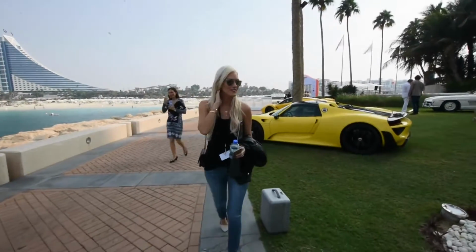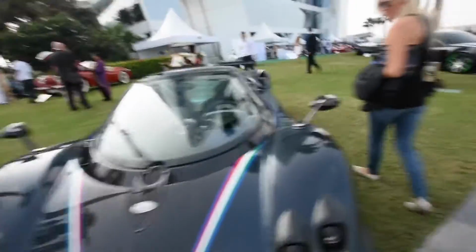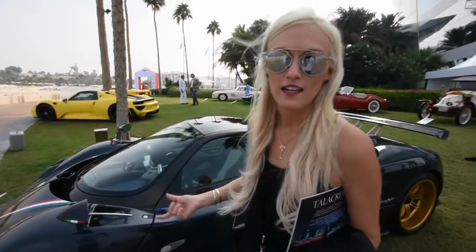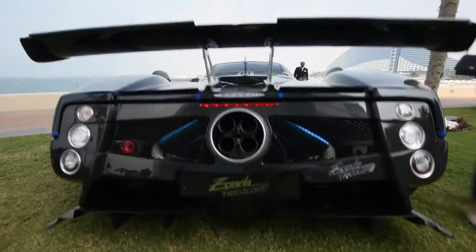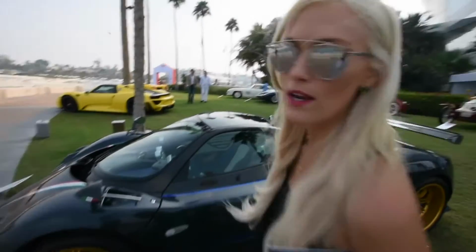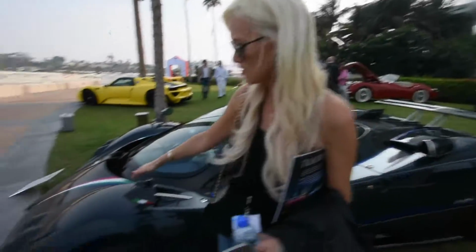Oh wow. This is a Pagani Zonda. I was watching the manufacturers. There's this video about how they actually really concentrate on the design, and they've done these so that they look like leaves.